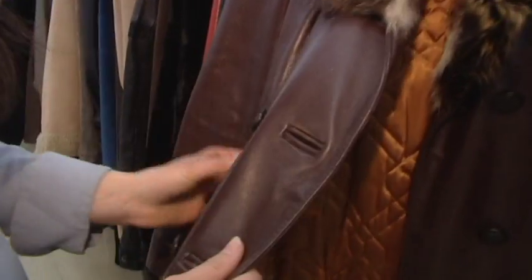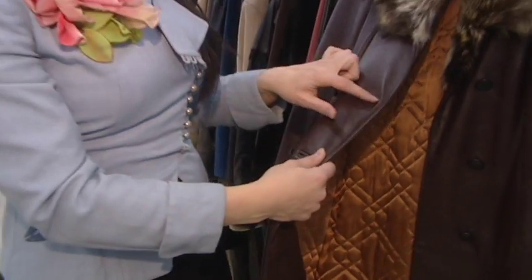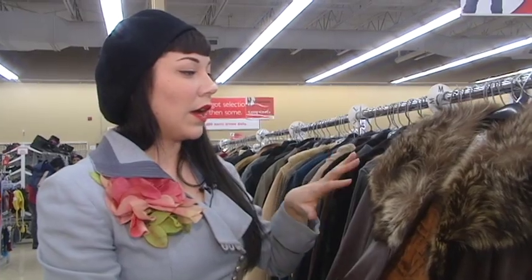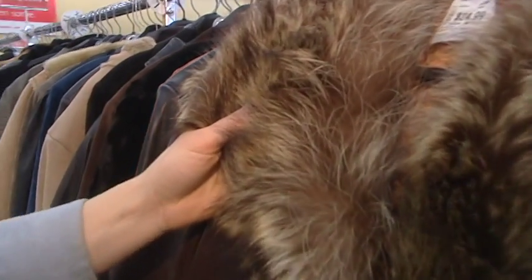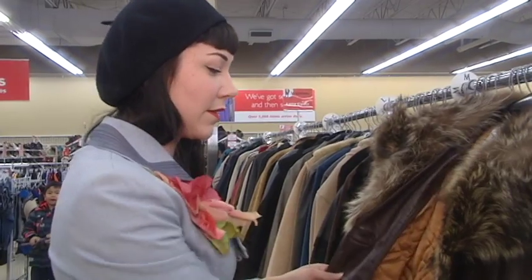So if you want a hard and fast rule about what vintage is, that's kind of the general consensus. And this would have been something that's not a high-end item, not a designer item, and this is the kind of detailing that you don't get on modern clothes these days. So it's an indication that this is a vintage piece. Also, real fur. Real fur is coming back in fashion right now, but a coat with a real fur collar on an everyday kind of coat is an indication that this is a vintage piece.